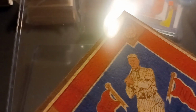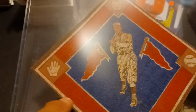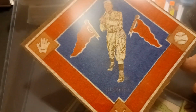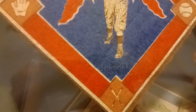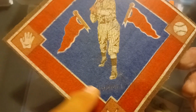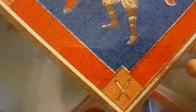This is John Hummel. I already have this one. I got to check the base paths, because that's a variation, and sometimes the flags are variations or different colors, but I'd already had a Hummel. I just got to check and see if it's the same one or not. And it's hard on these dark colored ones, especially the blue, to make out the names sometimes, which I will be demonstrating on the last one, which this one was really hard to see.